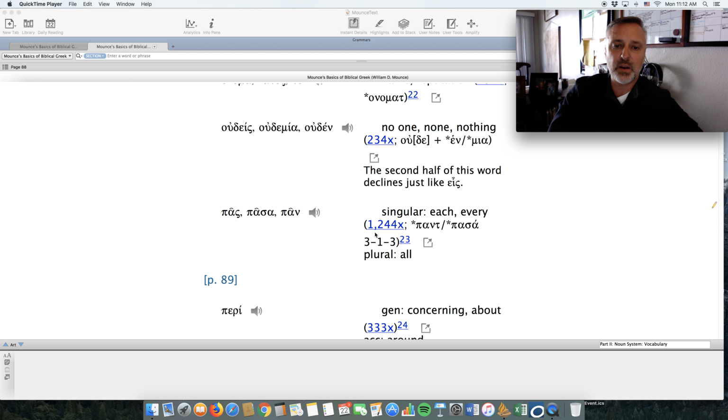And so this is a paradigm that you'll want to take a look at. The paradigm for this you can find on page 86 in your textbook. So that's helpful. I mentioned that you can memorize, or not memorize it, but you can remember it through the Carol of the Bells. So pas, pas, upon, pas, pas, upon. All right, that's enough singing for me.